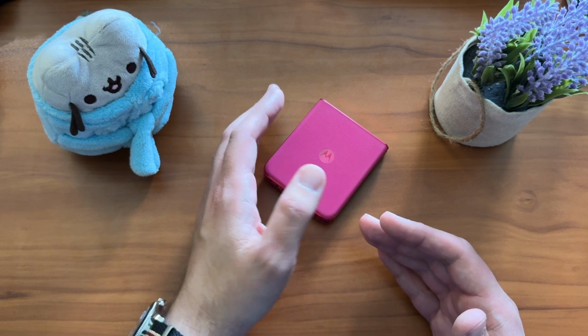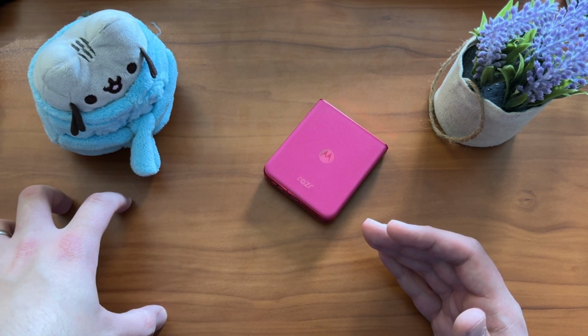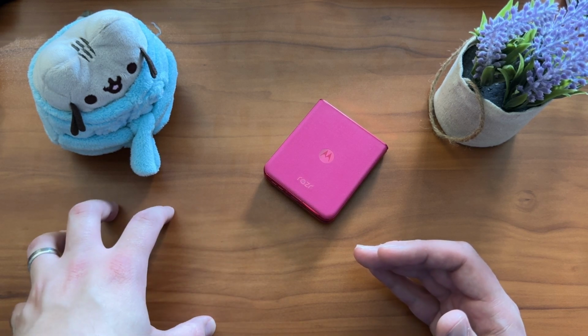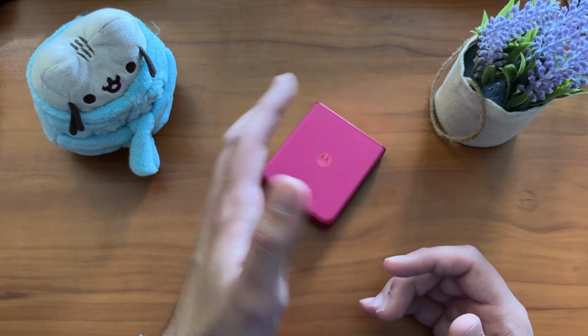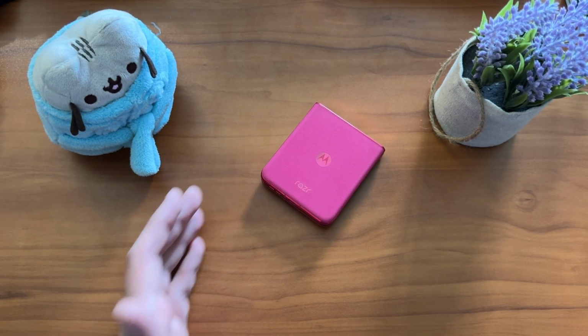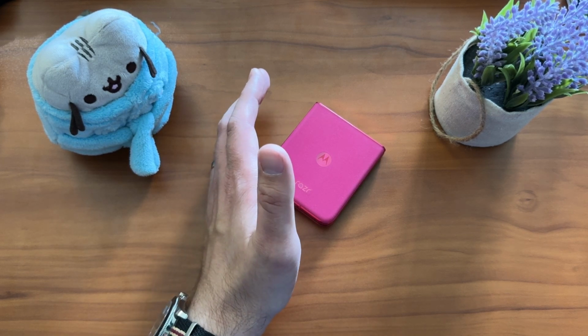No. So if you have last year's, go ahead and hang on to it. You might even consider picking up last year's at a discount if you'd want. But there are some things you're going to like about this year's model. And this year's model is once again an excellent phone and probably, depending on your criteria, will be the best flippable that you could buy in the United States.